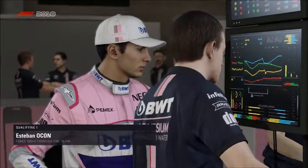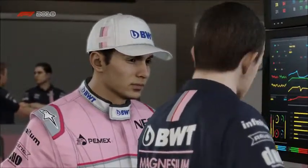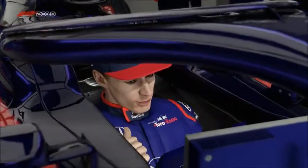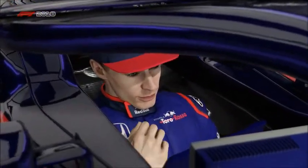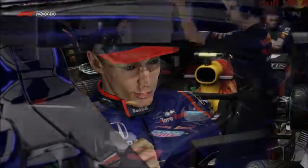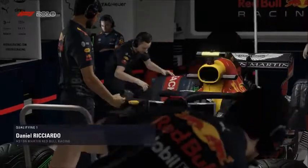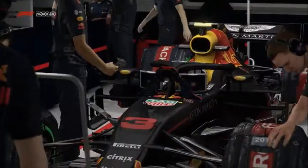The Parc Fermé regulations mean that you have to make that choice. The best thing the drivers can do is adapt with the tools they have available in the cockpit. Moving the brake bias forward will help stop the rear end slipping out under braking, and opening up the differential can really help tame the oversteer on corner exit. The drivers that can make best use of these techniques will have the best chance for success here today.